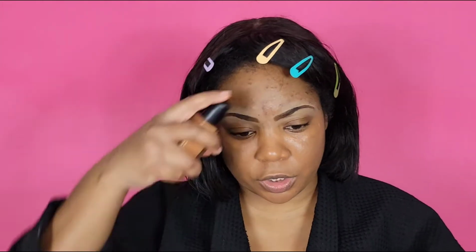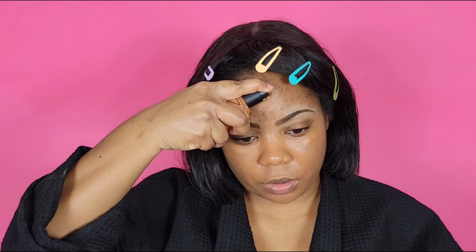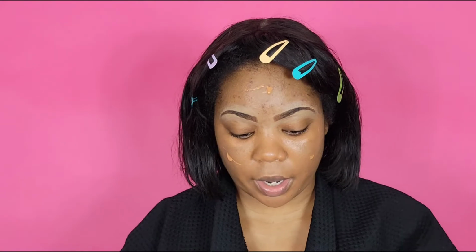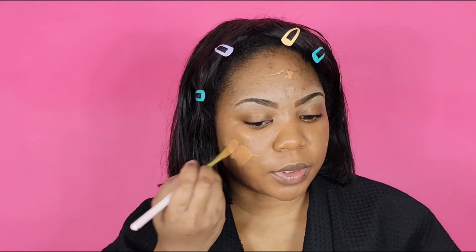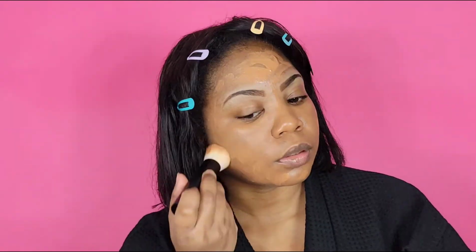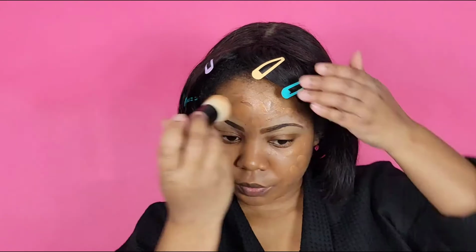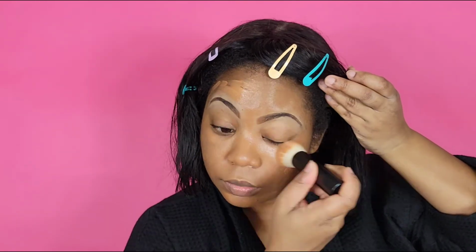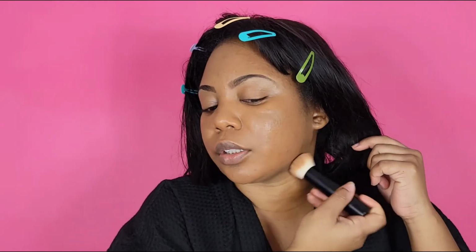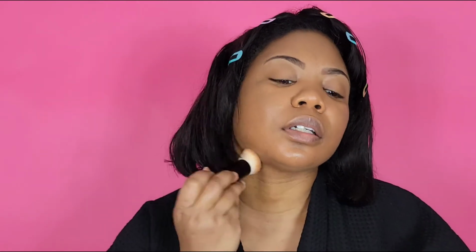I am gonna build it up just a little bit. I'm gonna put a little bit more on, especially in these areas where I have most of the hyperpigmentation, which is like my cheeks. And because the color is a little bit more darker than what I need, I'm gonna kind of take it down my neck just a little bit, kind of like down the jawline here.